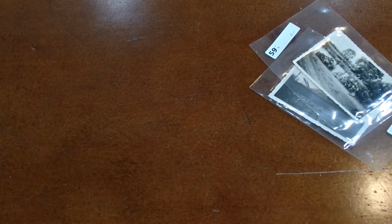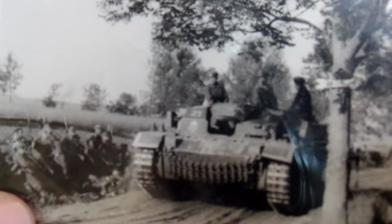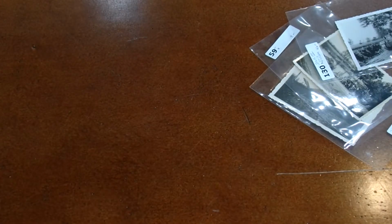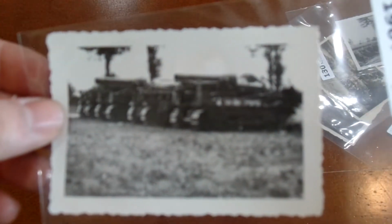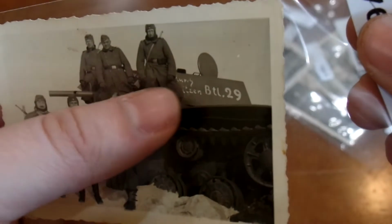We also have this killer photo of a Stug, whatever, with a unit marking there that appears to be a skull and the number 23, which is really cool. Probably not going to show you guys all these photos. Well, maybe I will. Some French self-propelled artillery there, which is pretty neat. Got a knocked out KV-1, and I can't make out the other 2 words there, but by Battalion 29, which is pretty sweet.